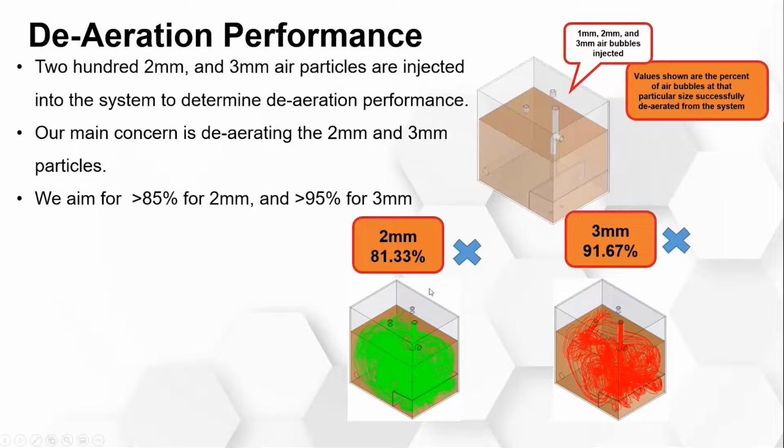So we tested this at their baseline, and we pulled the deaeration numbers. We inject 2 and 3 millimeter air bubbles, and we aim for 85% and 95% reduction of those air bubbles. So with this unit, we got to 81 and 92, which isn't by far the worst reservoir that we've ever tested.